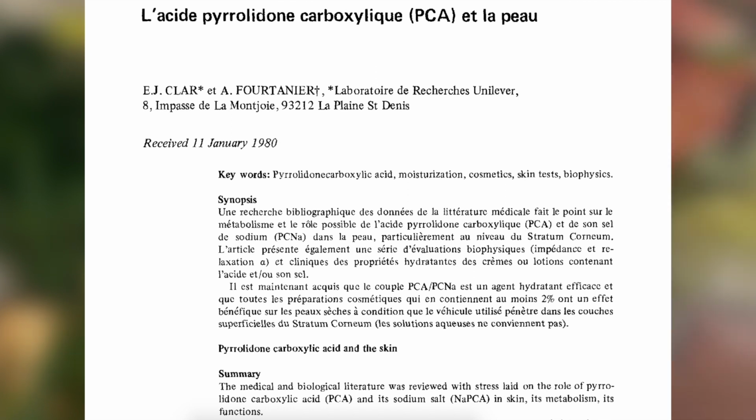This is from the 80s that I've talked about, the PCA, which is pyrrolidine carboxylic acid. This is one of the main components of your natural moisturizing factors. If you take all your natural humectants in your skin, in the corneal side, 12% of them is the PCA. Most likely in this one you don't have, it's not most likely, for sure, you don't have 12%. It is well less than that.